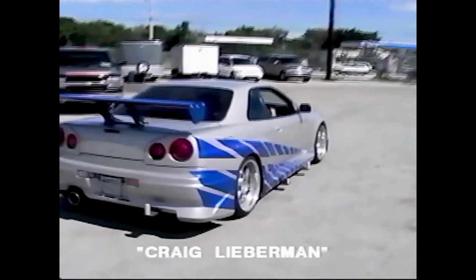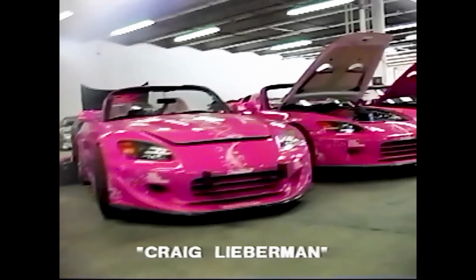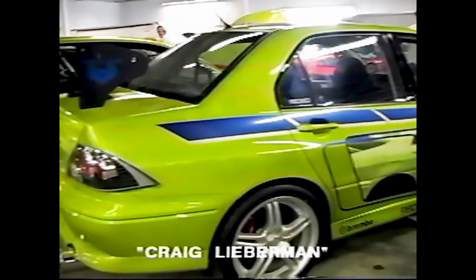You know what I'm talking about? Yes, yeah. With that done, we focused on the remaining cars. Mainly the R34 GTRs, the Suzuki S2000, those are the main cars, and Evos to some extent.